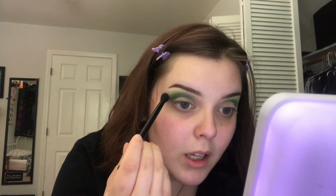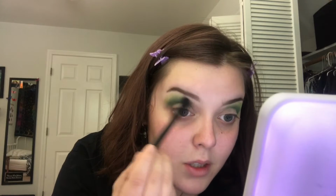All right, so now we will start blending. I'm gonna take a brush that looks like this. To be more specific, it is an Anastasia brush. It came with my Subculture palette, so I'm just gonna blend those two together. And look at that, look how nice and ombre that looks. So our crease is good.